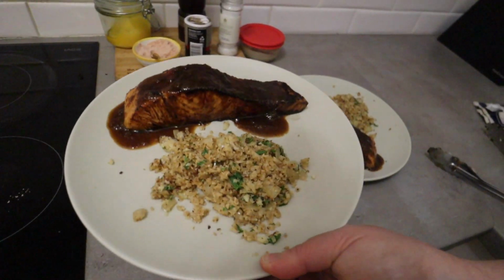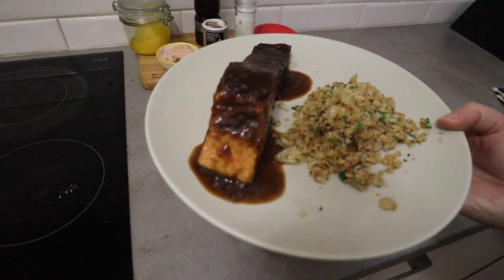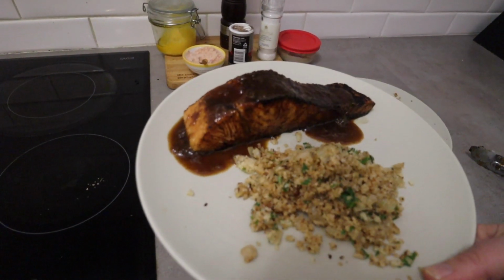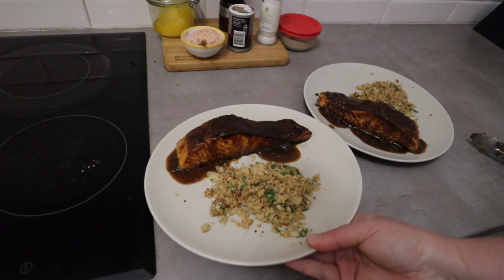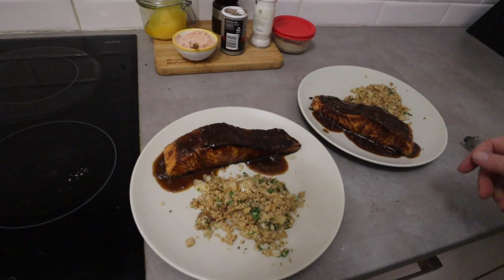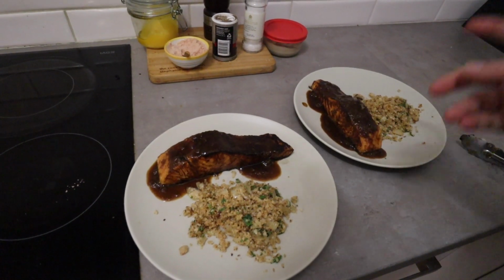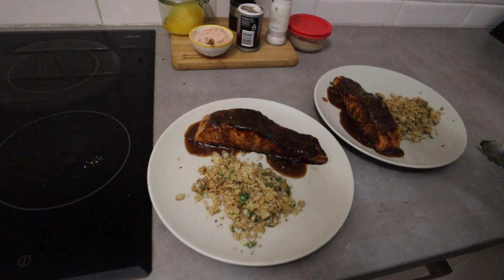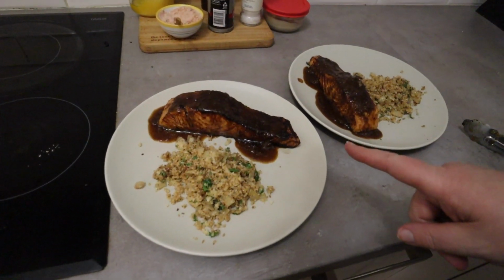Okay, so here is our dinner. That salmon with that yummy kind of teriyaki glaze is really delicious. That recipe will be coming soon to the website, so keep an eye out. And even people who aren't massive salmon fans, I think are going to love this one.